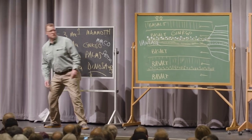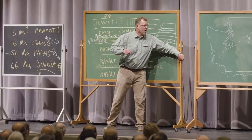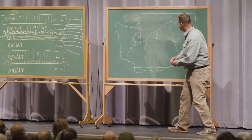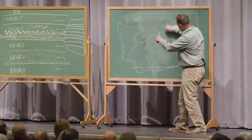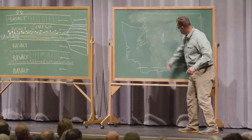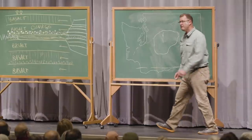So the idea is we need to do something to get all these logs here in central Washington. And the last concept for the chalkboard is, after many of the lavas were developed, there was a lake called Lake Vantage.